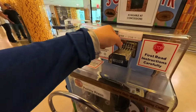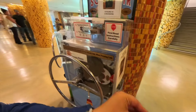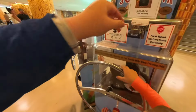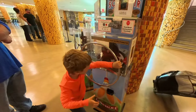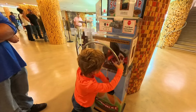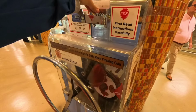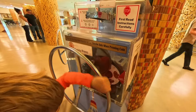All right, we asked the girl at the concession stand if we can have 2 pennies, and she gave us 2 pennies. That was very nice. Is that the one you want? Yep. All right. And she gave us a super shiny penny, too. Those make the best ones. There you go. Nice. I'll put these ones in too, and then you find the one that you like. I won't push it in yet. Let me see the penny press.